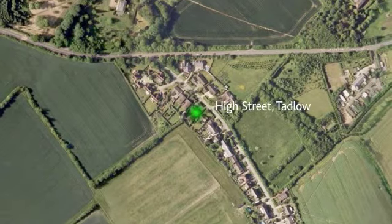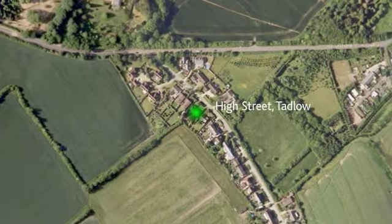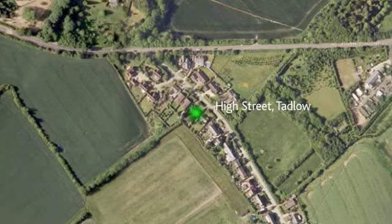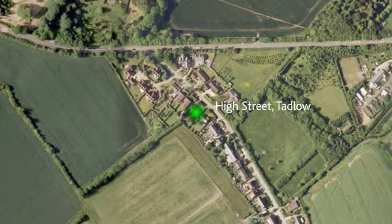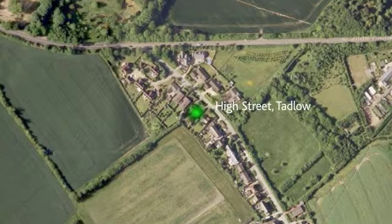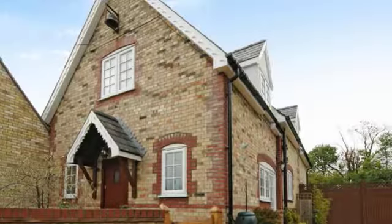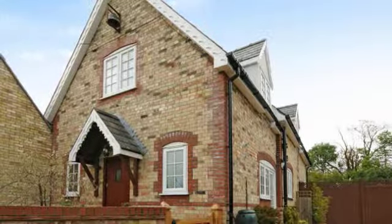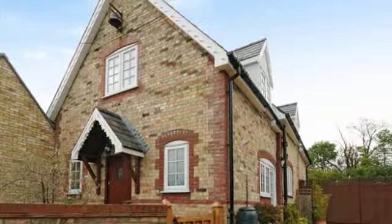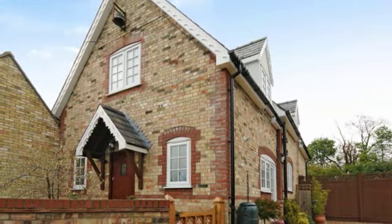Aspley House is located in the tranquil and pretty hamlet of Tadlow, situated 7.2 miles from Biggleswade and 8.8 miles from Royston. Both these towns offer mainline train stations for commuters to London. This breathtaking three-bedroom semi-detached family home dates back to the 1860s and was originally the village school.